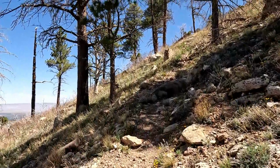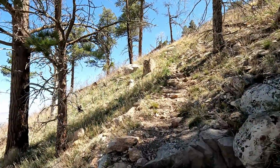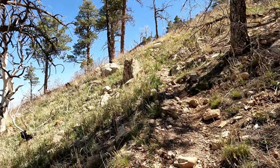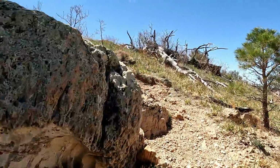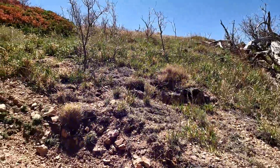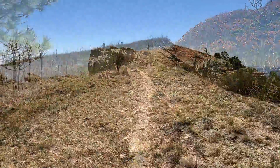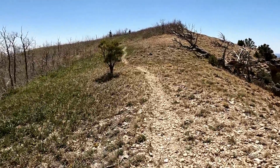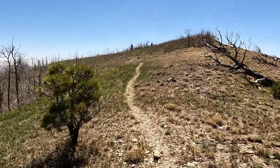Up, up, up. Wow, the wind is howling. I can barely hold the camera steady. I can only imagine what it's going to be like at the top. Still going. Oh, the trail leveled out a little bit. Feels good. Time to catch my breath. Just about there.